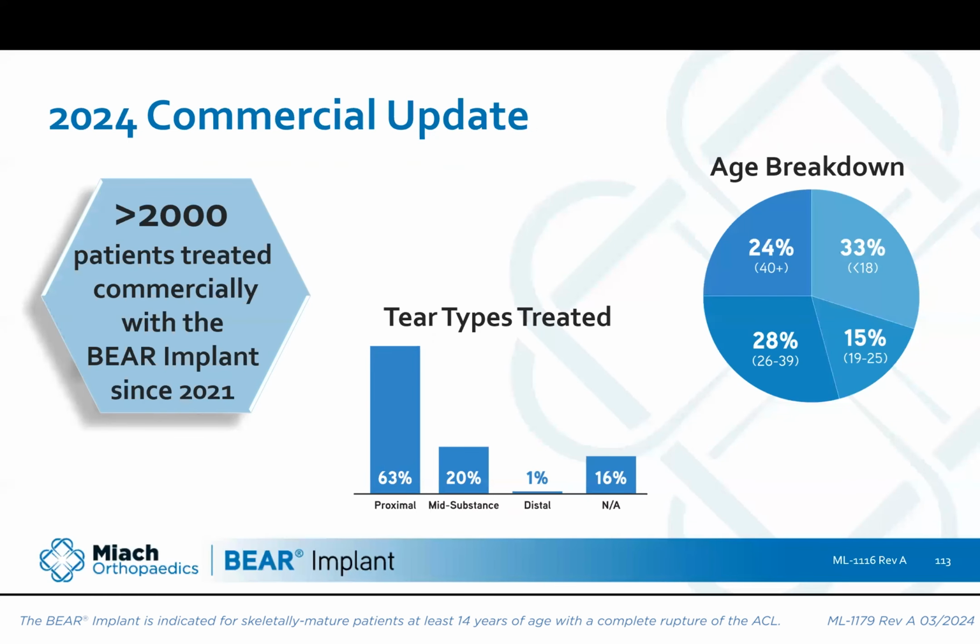And so just to give a 2024 commercial update, there's been over 2,000 patients that have been treated with the BEAR implant. About 2,500 have been put in overall. And if you look at it, most of the ones that have been treated within the commercialization phase have been proximal tears. And what that means is Sherman type 1 or 2 tears.